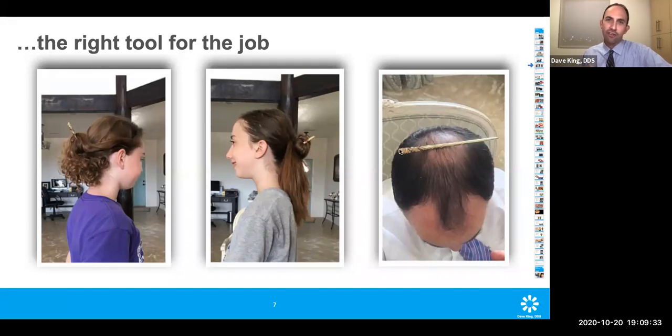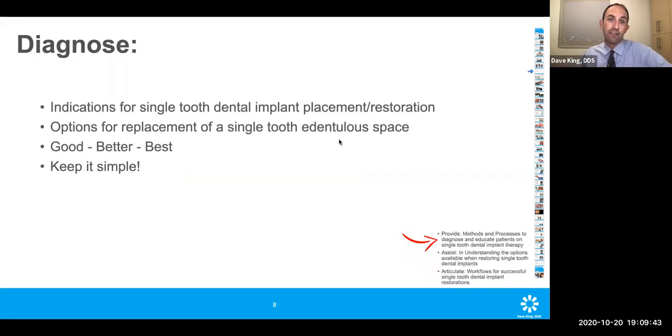So make sure that when we get to the point where we're talking about options for our patients, we don't try to cram an option down their throat that's not necessarily the best choice, the best tool for their indication. Okay, so let's talk about diagnosing. We want to know about indications for single tooth dental implant placement and restoration, options for replacement of a single tooth edentulous space. Let's talk about good, better, best, and keeping it simple.